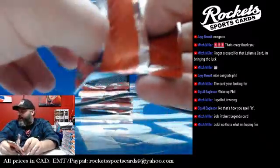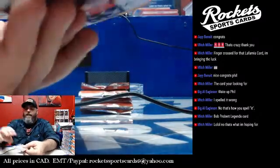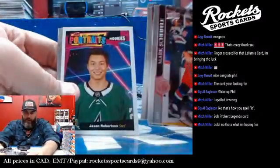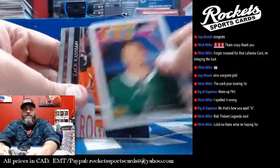So that's why he wanted to buy into this case break. Because there was still a Lafreniere to be hit. I get it. It's a profit deal. We got a portraits of Jason Robertson, the rookie card. Rookie portraits.